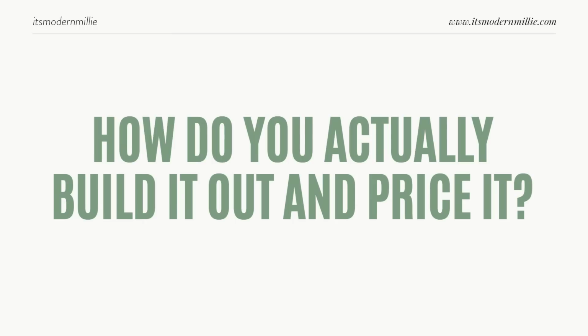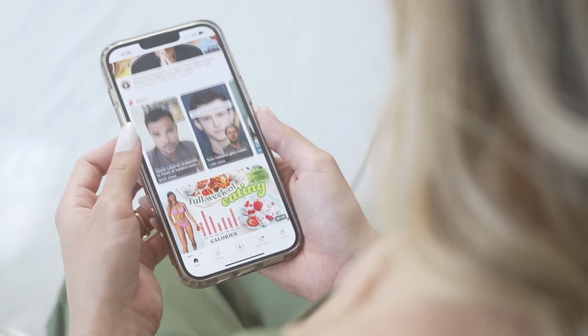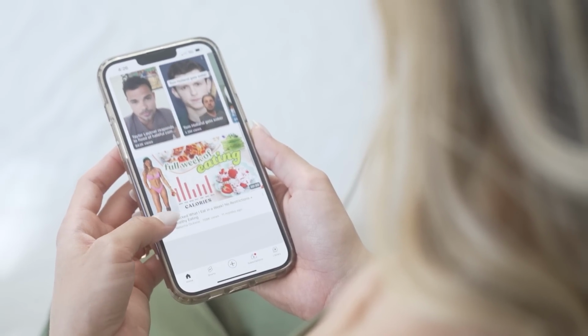Now that you have your full list of ideas that you could include in your membership, how do you actually build it out and price it? The first thing that I did when building out my membership, I created that list and I looked through and circled the things that I was like, yes, this will be valuable for my audience. I knew it would be valuable for them because they told me when I polled them, but also doing my competitor research and membership research, I saw other people offering these sort of incentives. So I was like, okay, this confirms that these ideas work.